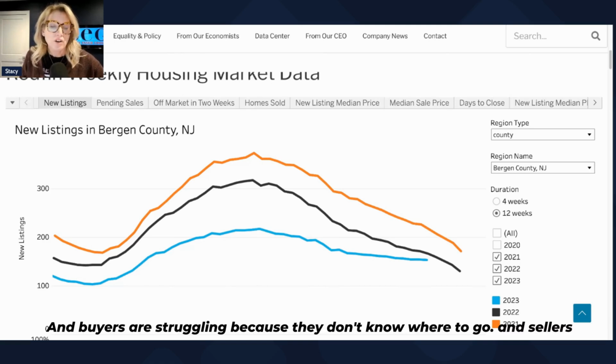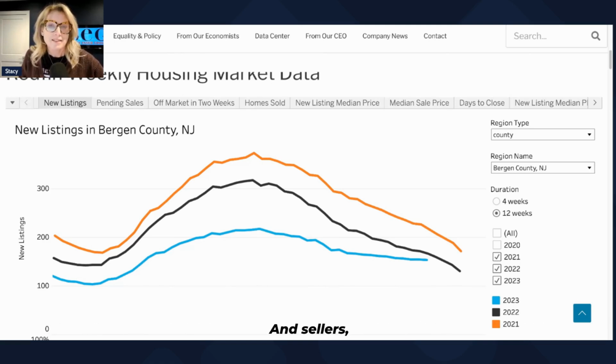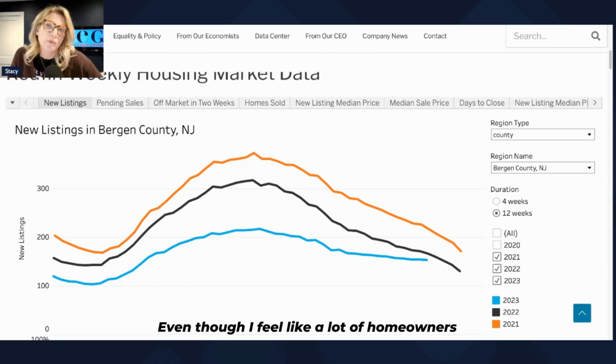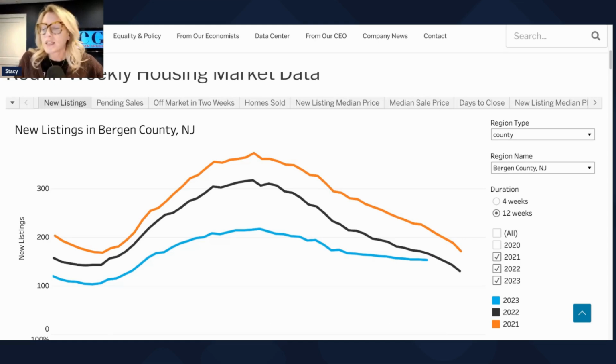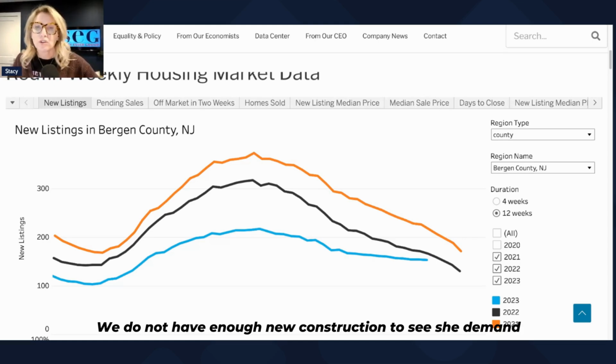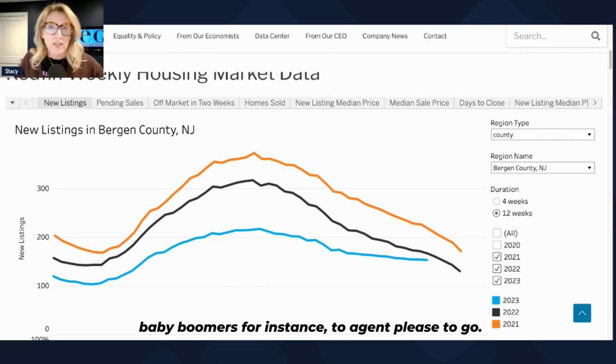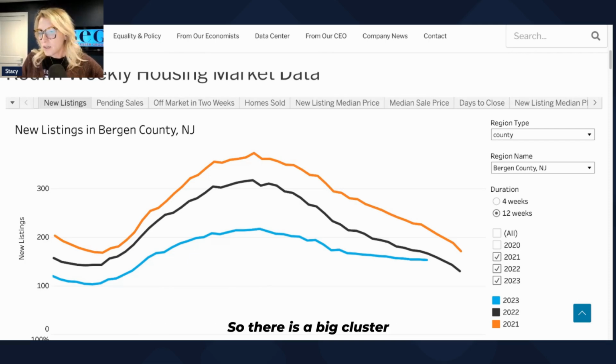And buyers are struggling because they don't know where to go, and sellers are struggling for the same reason. They have to get out so the buyer can buy. We don't have a lot of new, even though I feel like a lot of homeowners feel like there's new construction on every block. We do not have enough new construction to satiate demand. We do not have enough places for our baby boomers, for instance, to age in place, to go. So there is a big cluster of inventory situation happening. So you guys can fill in the blanks.